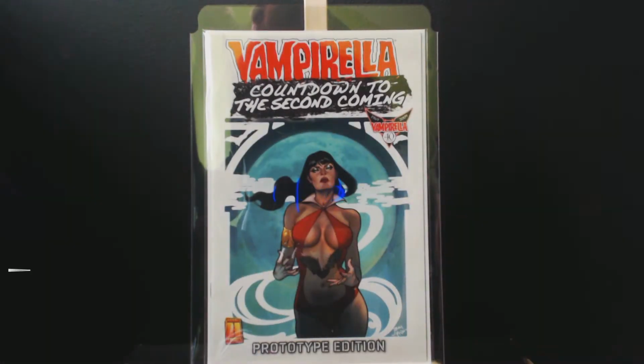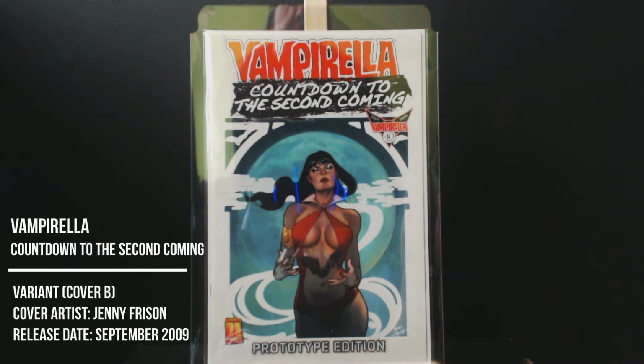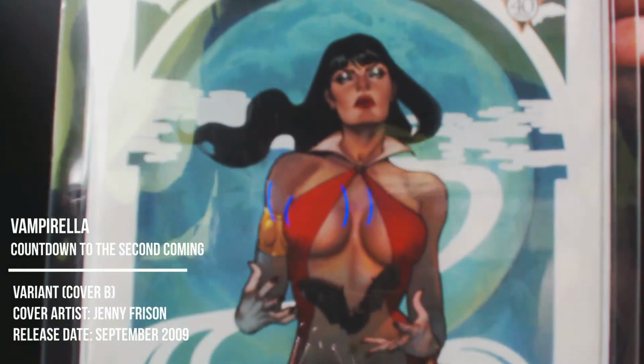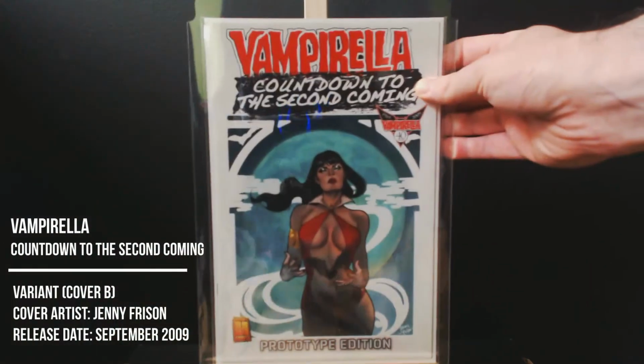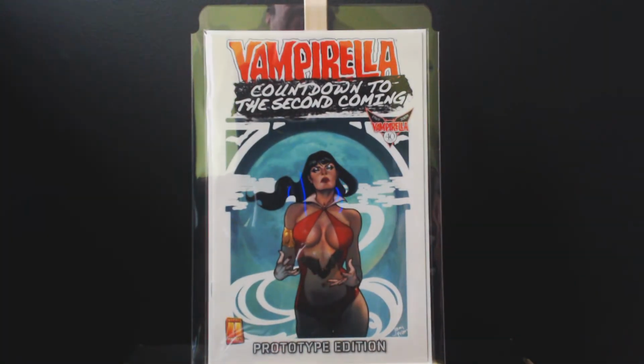Next book I have here is Vampirella Countdown to the Second Coming. This is the prototype edition. This is the Jenny Frison variant cover. Love Jenny Frison's artwork. I mean, she just does some amazing stuff on Vampirella, Red Sonja, Wonder Woman, and a lot of other older titles. Just really enjoy her art style, how she kind of has nice thick lines and very soft tones on the insides of those lines. Great colors. Vampirella just looks amazing here. It's just an absolutely gorgeous cover. Great colors, great form, pretty solid shape for this copy as well. So really happy to pick that one up.